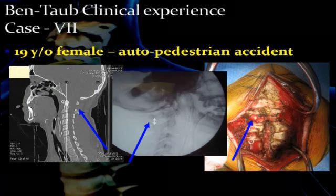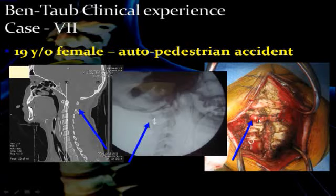This is a 19-year-old female auto pedestrian accident. You can see the picture on the left here where we have the normal spaces in between the vertebrae, but we get to where the arrow is pointing at C1 and C2, and that caused distraction. As you see in the fluoroscopy image, it caused distraction here as well. Here's the big thing, though. They took her into surgery, and they opened her up so they could see that injury.